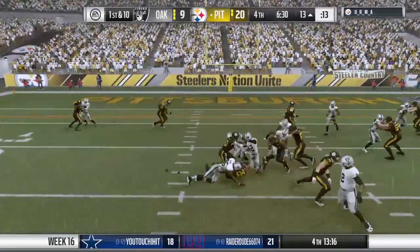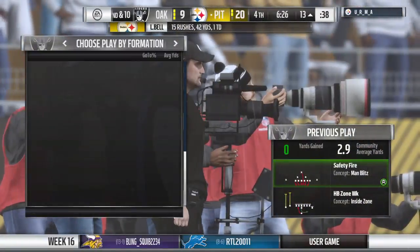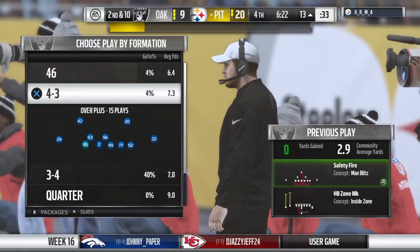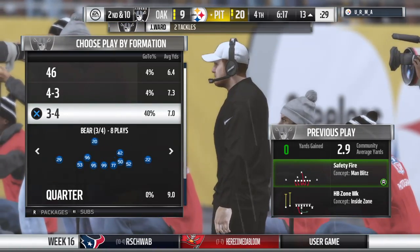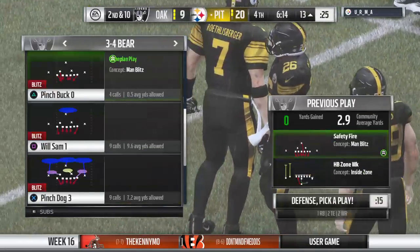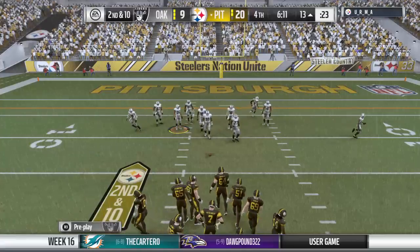Roethlisberger with a give to Bell. And he's stopped immediately there. No gain on the play. It'll be second down. Oh, there's no doubt that this is a huge defensive series right here. They've got to hold them to a field goal attempt or less. Otherwise, this game just might be out of reach. Let's see if they can hunker down and get it done. 10 yards still left on second down.